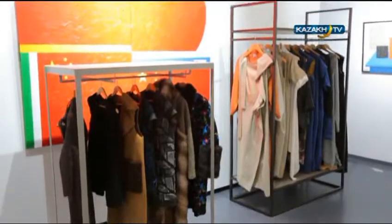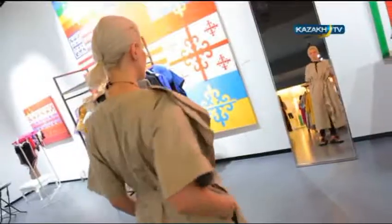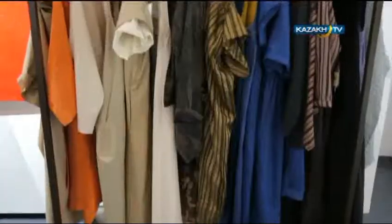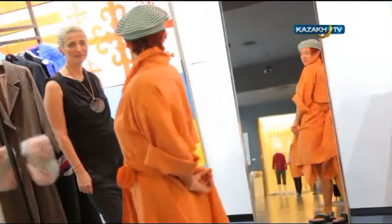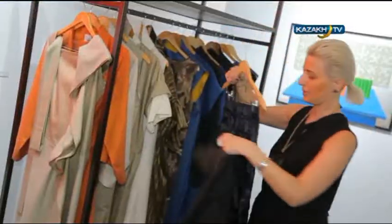Magda Tvaliashvili offers bright, juicy colors for this season's wear. Sticking to her favorite black, the designer and stylist decided to add some white, blue, and orange. As for the models, cape kimonos and metallized trousers are essential this season.